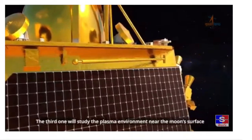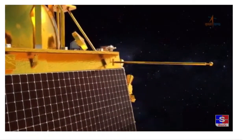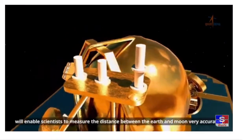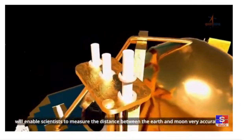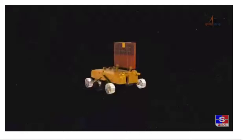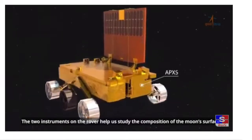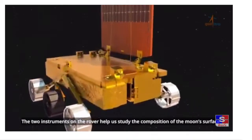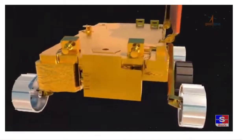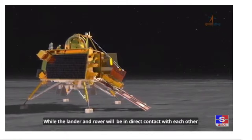The third one will study the plasma environment near the moon's surface. And the fourth instrument will enable scientists to measure the distance between the Earth and Moon very accurately. The two instruments on the rover help us study the composition of the Moon's surface using X-rays and laser respectively. While the lander and rover will be in direct contact with each other.